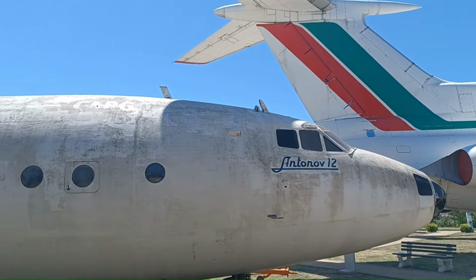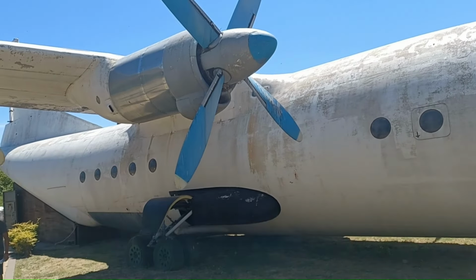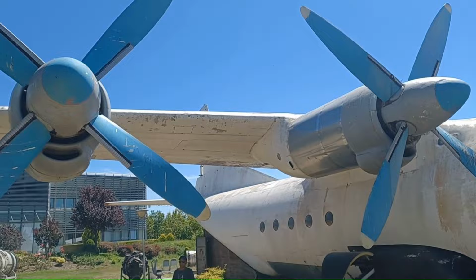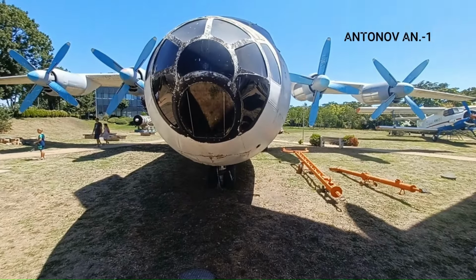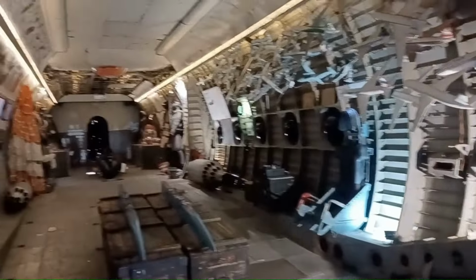Antonov AN-12B. The NATO name for it was Cub. This sturdy transporter went into service in 1959, and the last one was built in 1973, with 1,248 built. It's a similar size to the Hercules and did the same kind of work. It was popular with both military and later cargo operators all around the world.